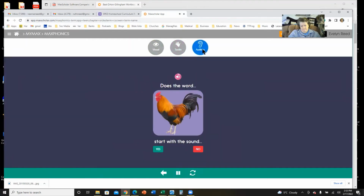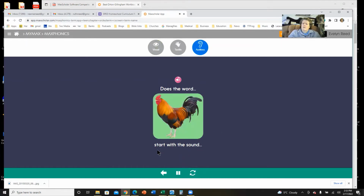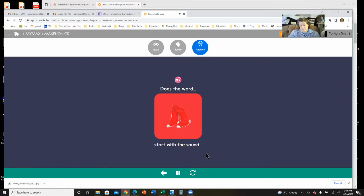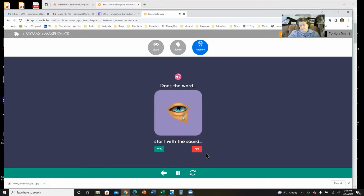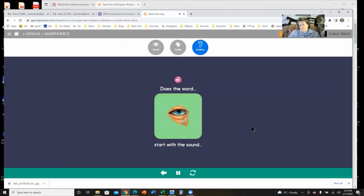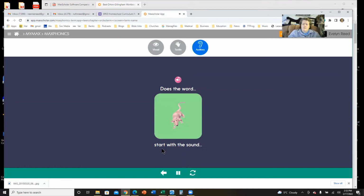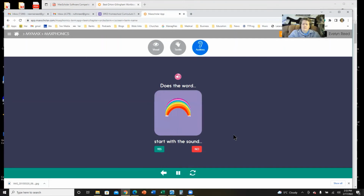Okay. Does the word rooster start with the sound? Great. Does the word socks start with the sound? And it gives immediate feedback if they get something wrong. Oops. Does the word crying start with the sound? Great. Now you notice with that one, the R sound is in the middle, so they make sure they distinguish between whether it starts or it's in the middle. Great. Does the word rainbow start with the sound?